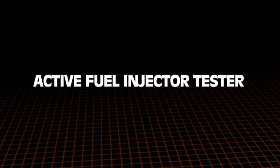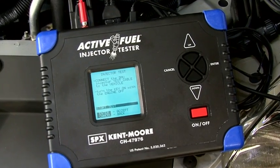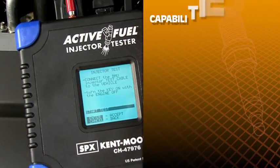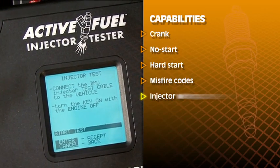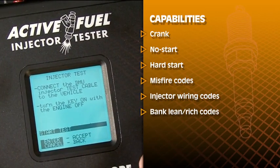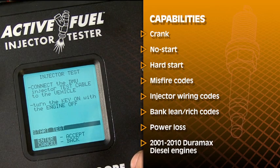Let me show you another tool I think you'll like. The active fuel injector tester unit can be used to diagnose fuel system related conditions such as crank, no start, hard start, misfire codes, injector wiring codes, bank lean or rich codes, and power loss. It also works on Duramax diesel engines.